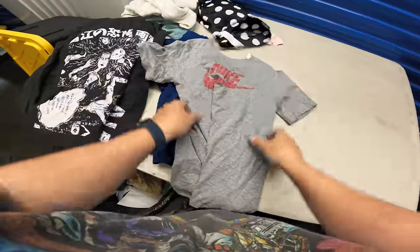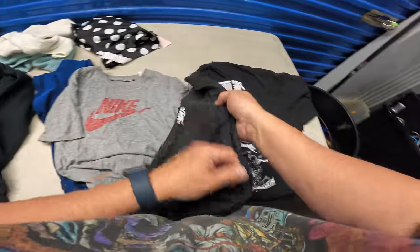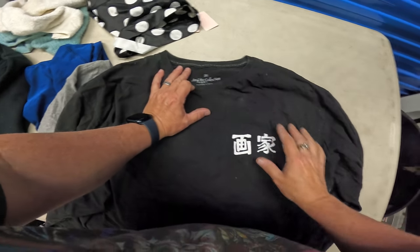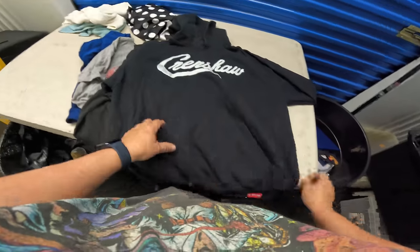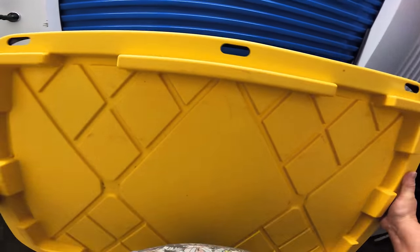Got another Nike shirt right here. It's very small. This is a kind of a wild one right here. Look at this. I'm not exactly sure what that is. Pretty cool. I mean, I don't know. It's not something I'd wear, but it looks like something they might pick up at the flea market. Junji Ito collection right here. Double XL. Pretty cool. And then the last piece is a nice sweatshirt. It feels like a nice quality. It says the Marathon right here. And it says Crenshaw. The Marathon clothing. So kind of cool. Last bin, or no, I'm of that stack.